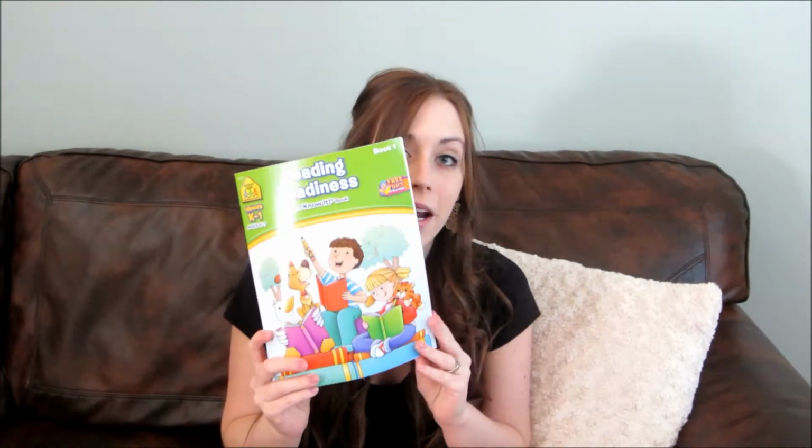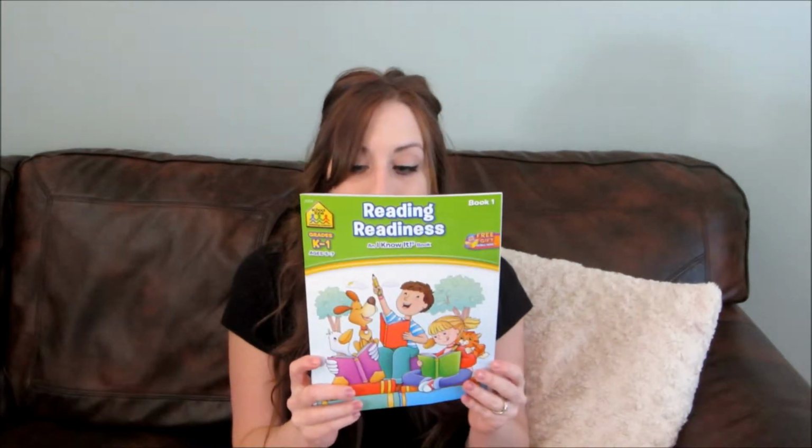Another thing from the dollar store, I'll mention all my dollar store stuff before I get into the next place, is these workbooks. This is something I just recently found, and I love them. They also have flashcards. They have a ton of cool stuff at the Dollar Tree. So if you are looking for fun, easy, inexpensive, great activities for your kids, definitely check out your Dollar Tree.